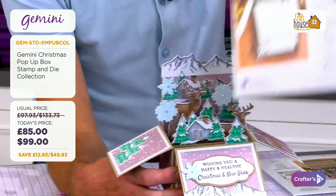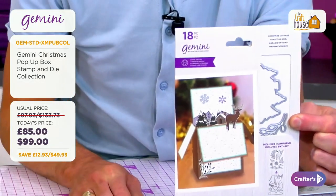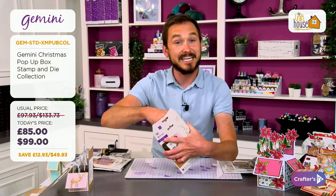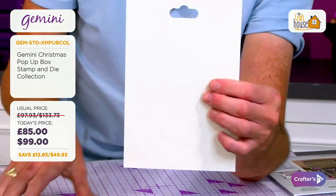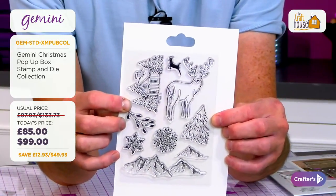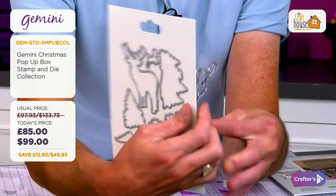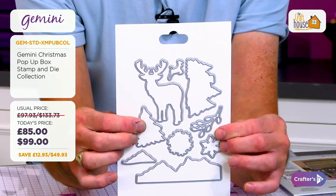So this is then how it's going to come. All of them are going to be packaged exactly the same, all separate packaging. However, let's actually open this one to show you. You get your dies, you get your stamps exactly the same, but check out these ones. So there it is. Let's show you the stamp set first. So there we go. So we've got the reindeer, we've got the house or the cottage, we've got the trees, we've got like the mountains in the background, you've got your snowflakes and that as well. But as you would expect, the dies to go with it too. So build upon that, layer upon layer.